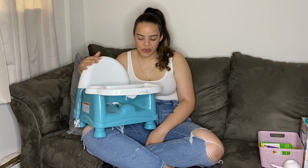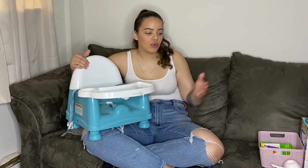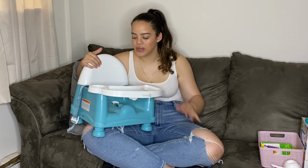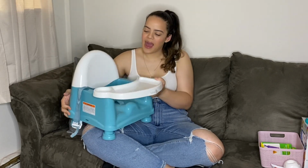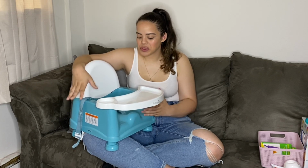I am obsessed with this chair because it's got these little legs. You can put it on the floor. I put her on the couch next to me, and I'll feed her because now she eats baby food. And I'll feed her while I watch and stuff. This is perfect. It's small. It's super cute. I think there's a pink version of it, but I didn't see one. So I just bought this one.